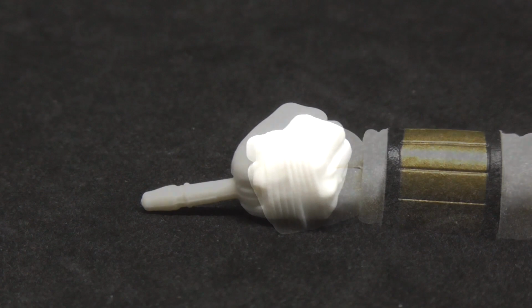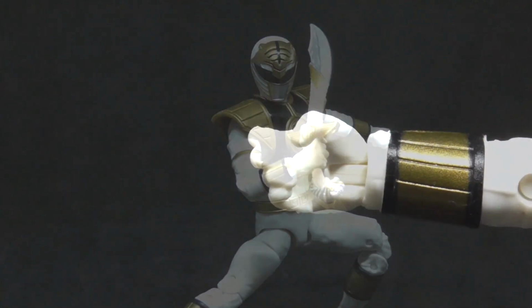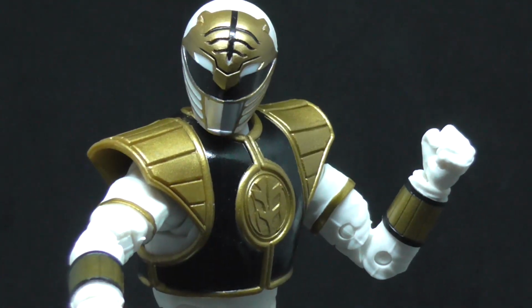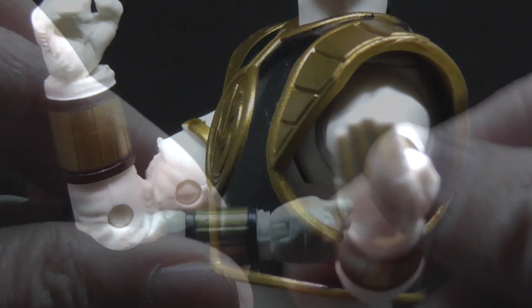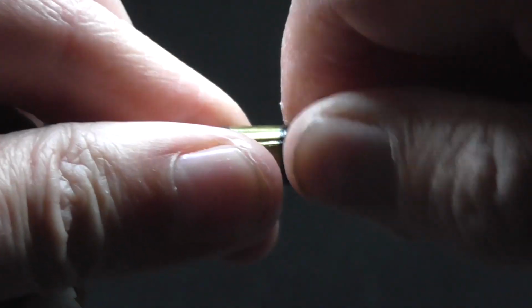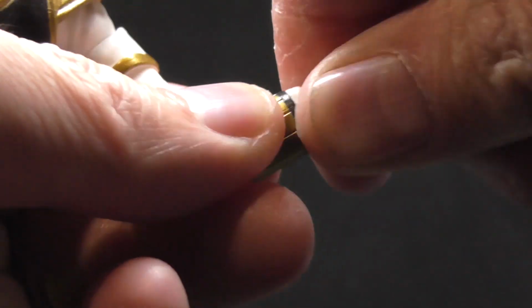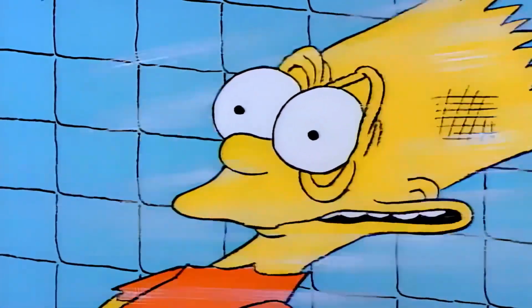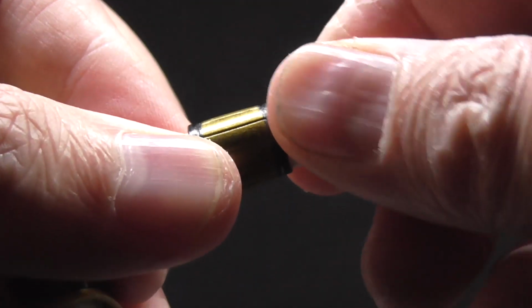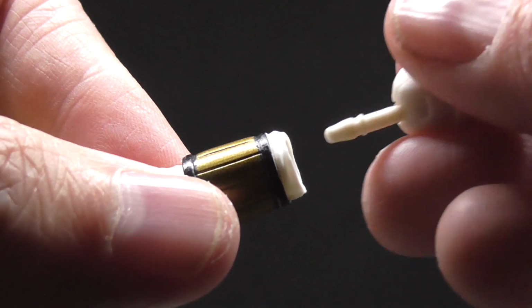Between the 2 closed fists, the chopping left hand and the grasping right hand capable of holding Saba, it feels like there's plenty of options here for gesticulation. Swapping out hands is straightforward, but not necessarily easy. The effort required to remove or install the hands does make me worry for the long-term health of the pegs on the hands themselves. Pull out the old ones, and push in the new.